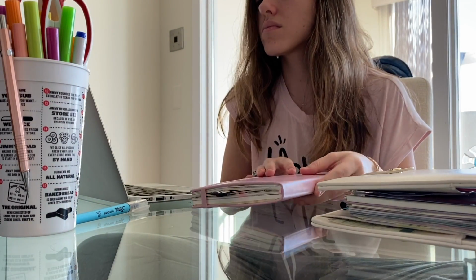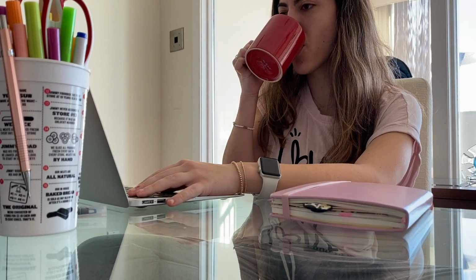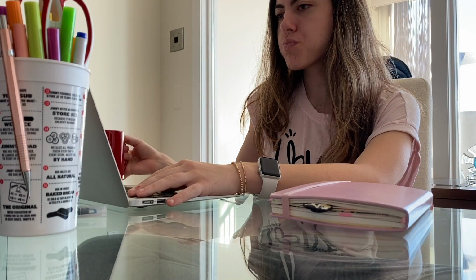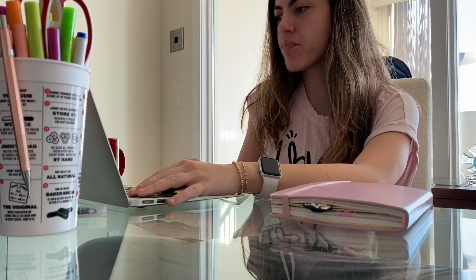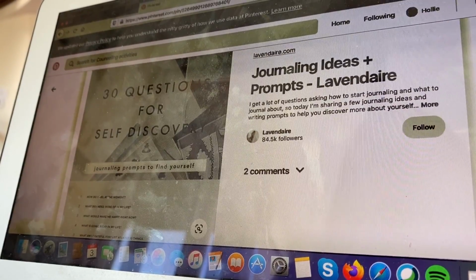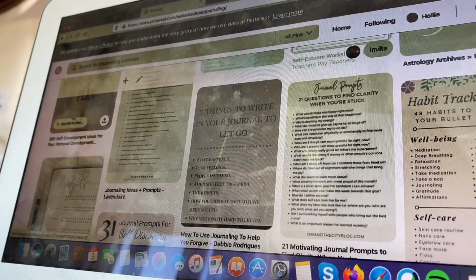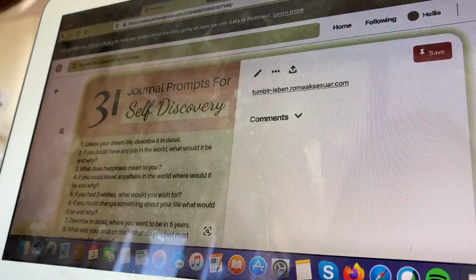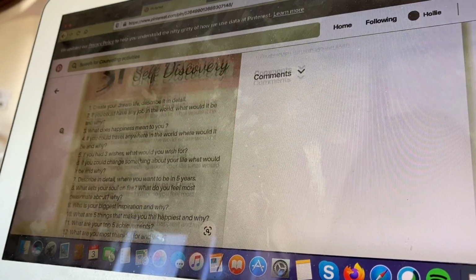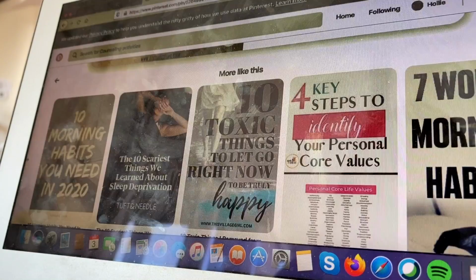Next, I like to focus and spend some time on my journal. Now, I like to do a lot of journal prompts. So what I usually do is I go on Pinterest and I have a board full of journaling ideas and things that I can put in my journal. It's all about working on myself. So I just like to go and pick out maybe a couple questions, a prompt, or something like that.